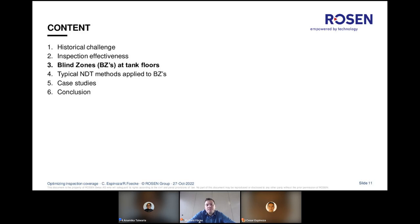And today I will tell you a little bit about blind zones. What are blind zones in a tank? What are the typical methods, and what solutions do we have to increase inspection effectiveness in the end?